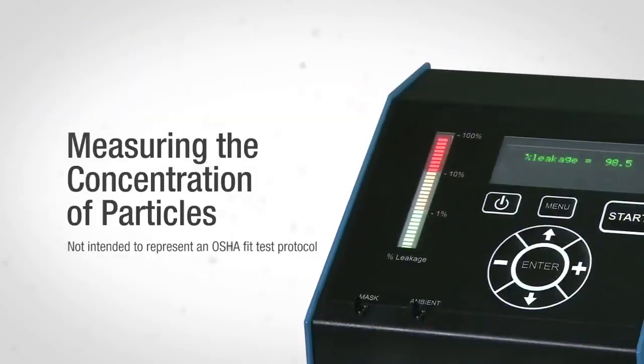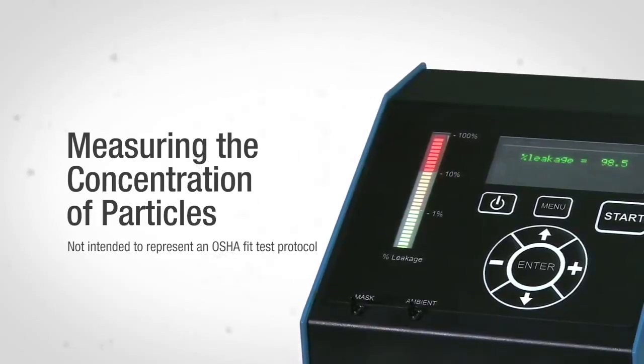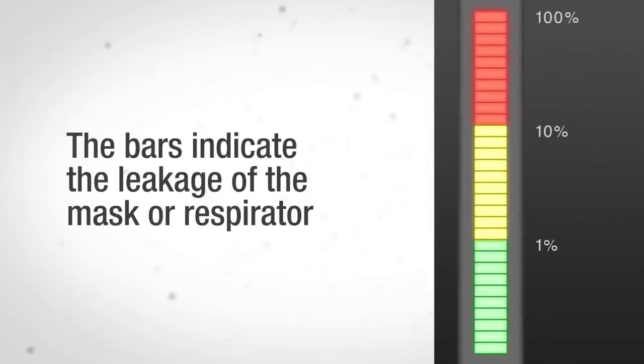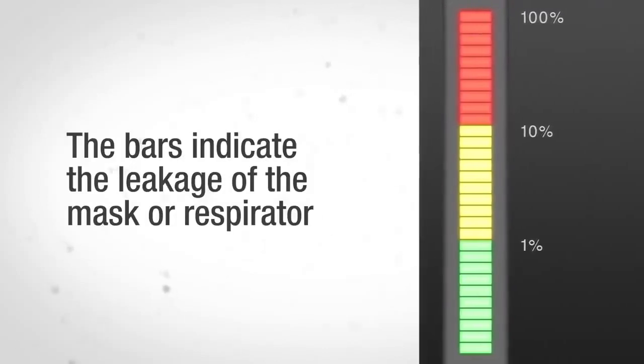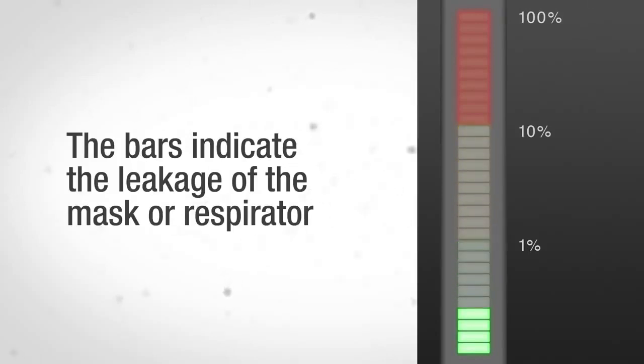This instrument measures the concentration of particles in the air and the concentration of particles inside the mask or respirator. The bars on the instrument indicate the leakage of the mask or respirator being worn. When there is leakage, there is a possibility that airborne particles are inhaled. A high reading means the mask or respirator is leaking a lot. A low reading means the mask or respirator is leaking less. A well-fitting respirator should have a reading less than 1% leakage.